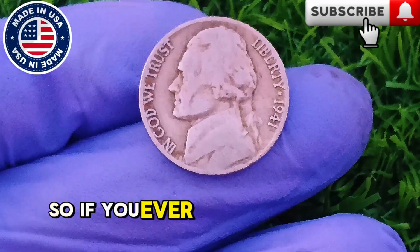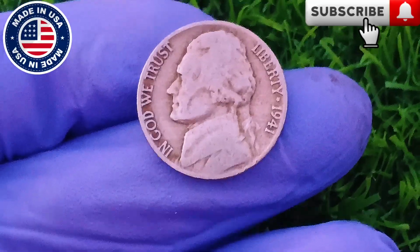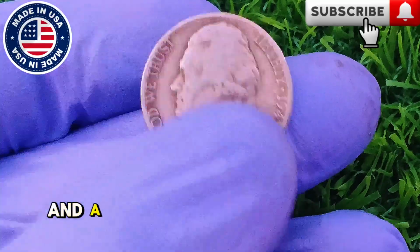So, if you ever come across this coin, do not dismiss it as just another old nickel. Instead, recognize it for what it truly is, a symbol of resilience, a collector's delight, and a timeless piece of American heritage.